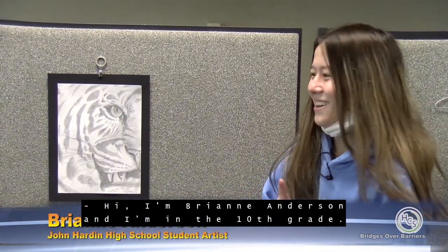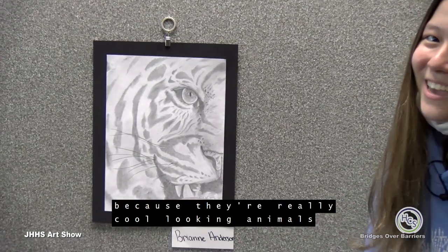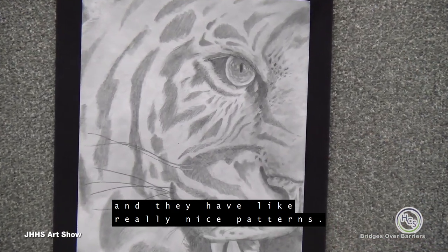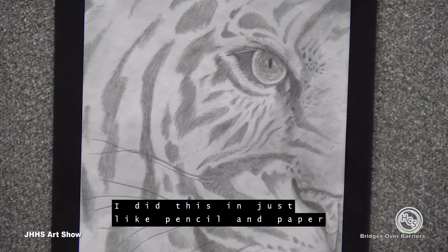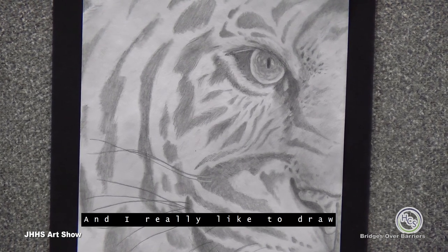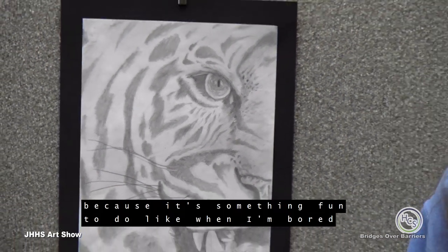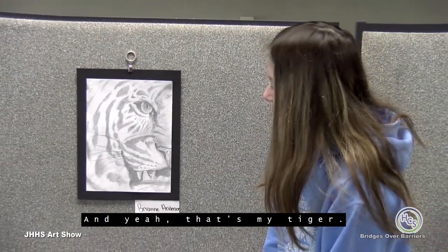Hi, I'm Brianne Anderson and I'm in the 10th grade. So I drew a tiger because they're really cool looking animals. They're big and they have really nice patterns. I did this in just pencil and paper because that's what I'm good at, I guess. And I really like to draw because it's something fun to do when I'm bored and in my free time. And I like to create things because it's really fun to do. And yeah, that's my tiger.